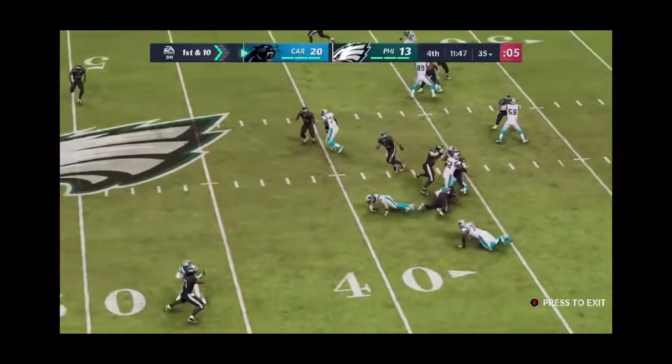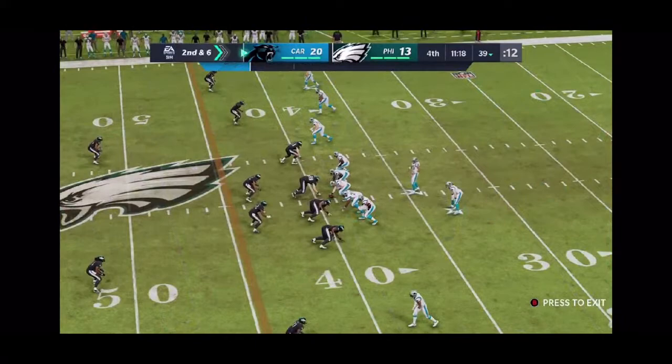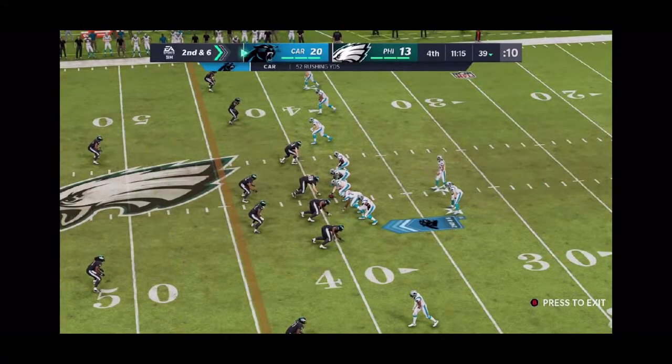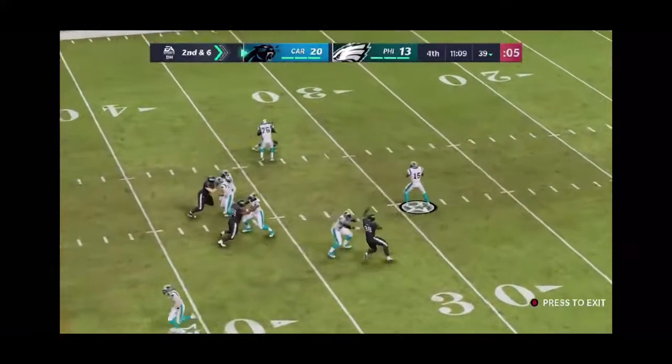A handoff as they run the counter play. It's a pickup of 4, and it'll bring up second down. He's brought down at the 39-yard line. 4 yards on the pickup. Second and 6.